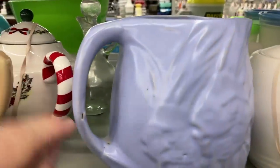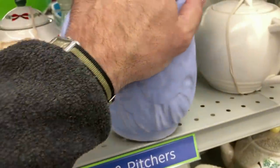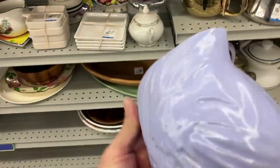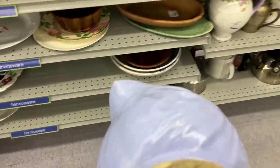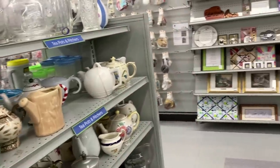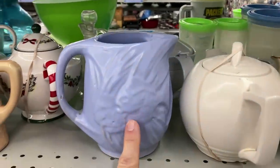Who made it? That's done in the factory. I have a feeling this is McCoy. Now, it is $2.99, and you better believe it's going into my cart. Oh my goodness. I actually think it's McCoy. And it's probably not marked under there, although it might be. I feel like I've got to move really fast because normally my nemesis is in here right now. And guess what? There's nobody here. Okay, that's going in the cart.